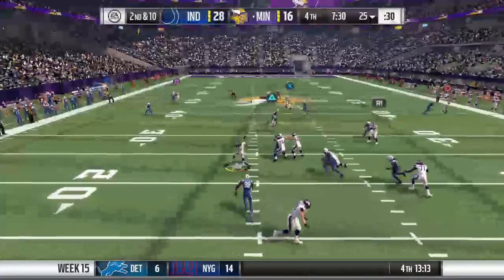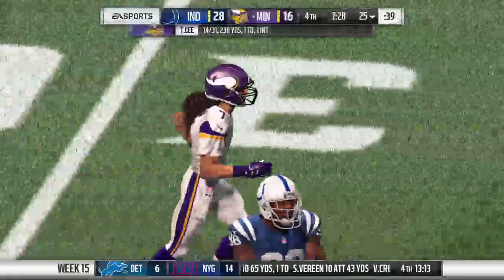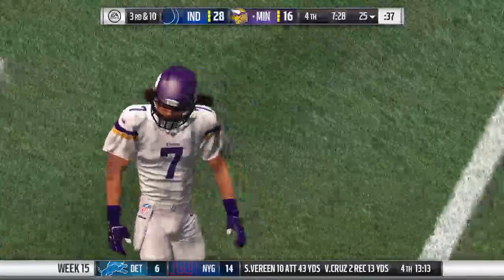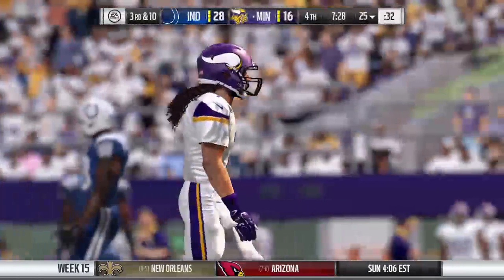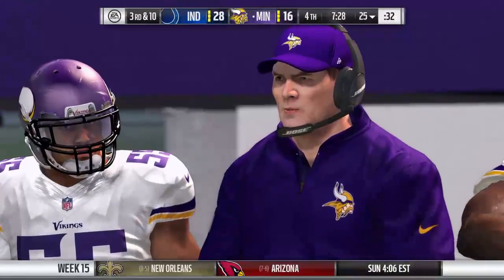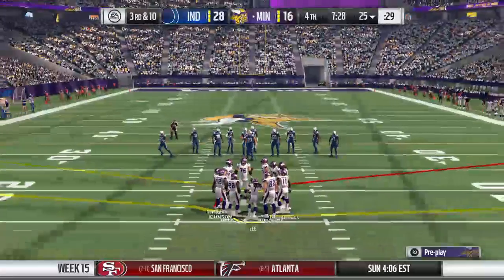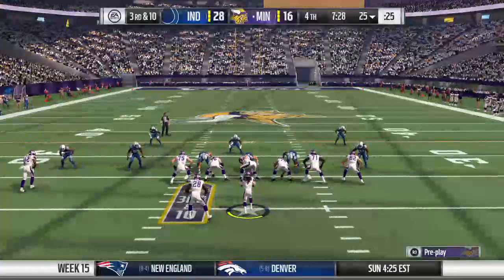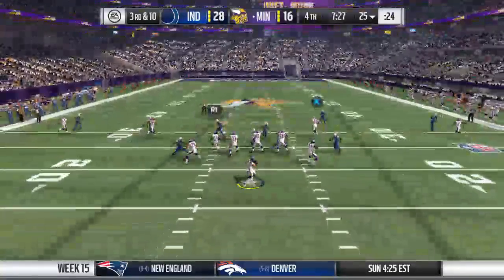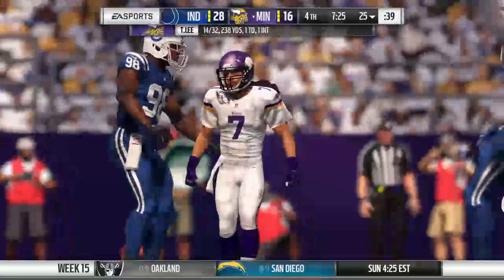Now he'll look to throw here on 2nd and 10. And it's incomplete. Took a shot, couldn't connect. Defense has set themselves up nicely. 3rd and 10 now. From the shotgun, he'll look to throw. And that will be incomplete as well.